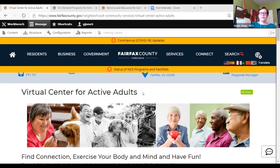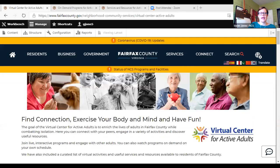What's made it possible is NCS has really partnered with a lot of agencies and organizations, and our partners have agreed to have their content shared on our site. That's the success behind the site. If we walk through, the virtual center is composed of a few key areas. And the first area is the events.